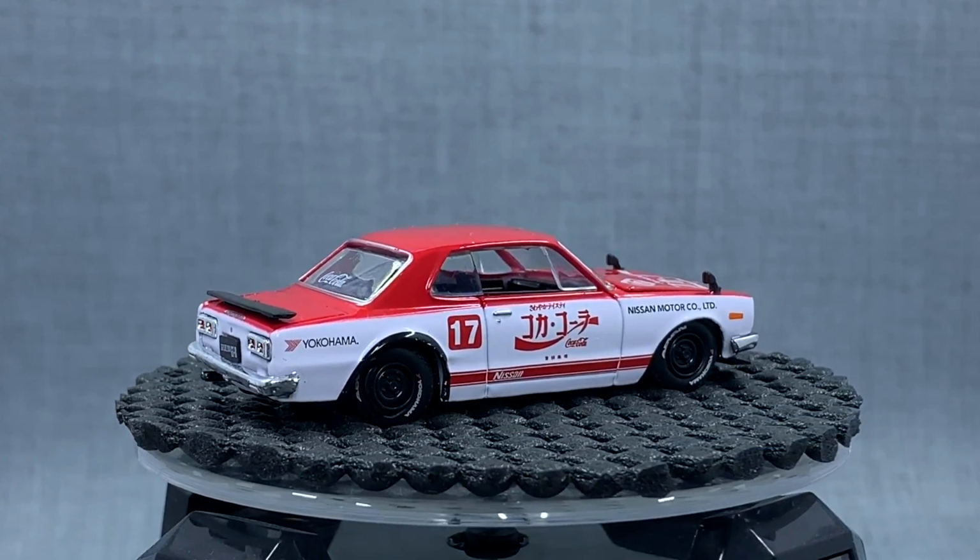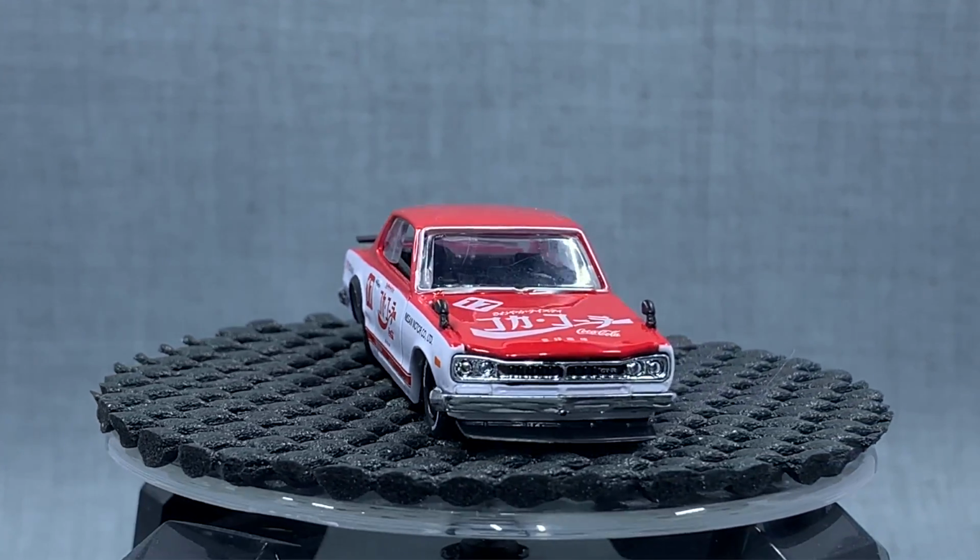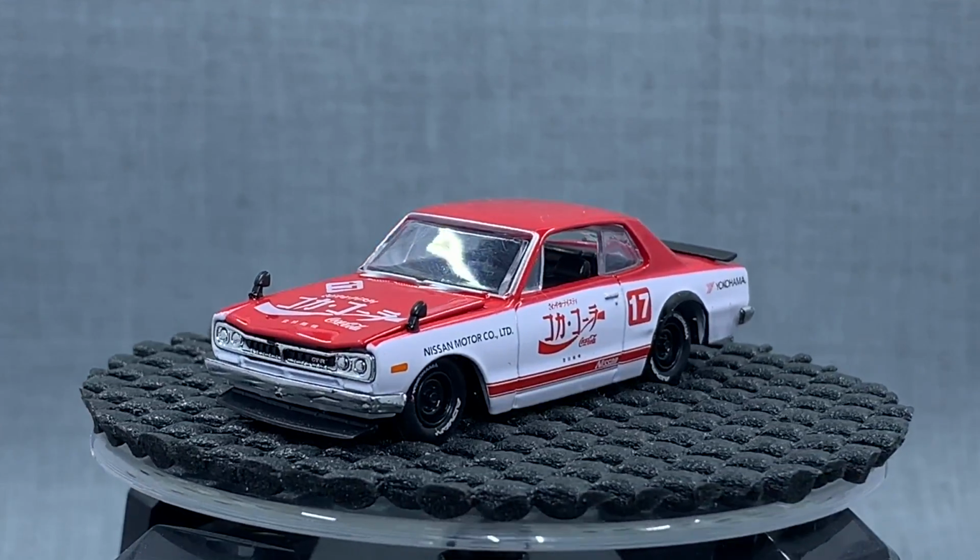All of the details in this one is very much a worthy addition to the collection. I'm going to go ahead and kind of stick it right here in the middle.